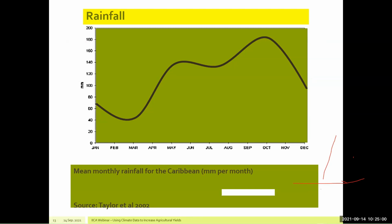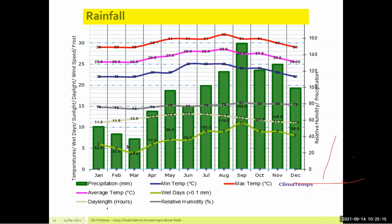For rainfall, this gives us a general idea of what rainfall looks like across largely the insular Caribbean. It may look slightly different for Guyana and Suriname. The bar graph here gives you an idea of how the rainfall changes over the months. Our dry season is somewhere between January and April, and thereafter we have the transition month of May into the wet season. We tend to have a slight bump around May, June, and then another bump around September, October. So we have a bimodal rainfall trend, as it were.